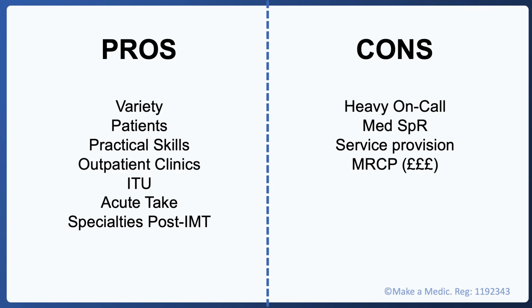You will feel like you're providing service provision at times, which I guess you are. And also there's the cost of the training itself and the exams that you'll need to sit: the MRCP, the two writtens and the PACES practical exam. But I'll talk a bit more about that and the cost of MRCP in a bit.